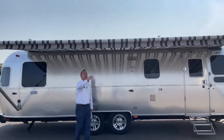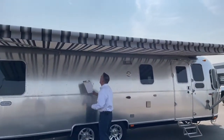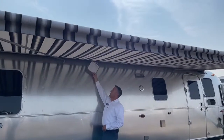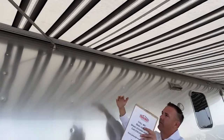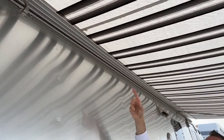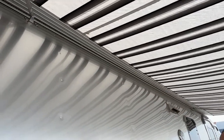Really nice quality fabric. And if we look under here, I'll show you on the back, but all the awnings and all the fabric envelop themselves in their own aluminum cover. So if you see that little louvered thing, that keeps the top of the fabric from getting sunbeaten. We've all seen how that looks.